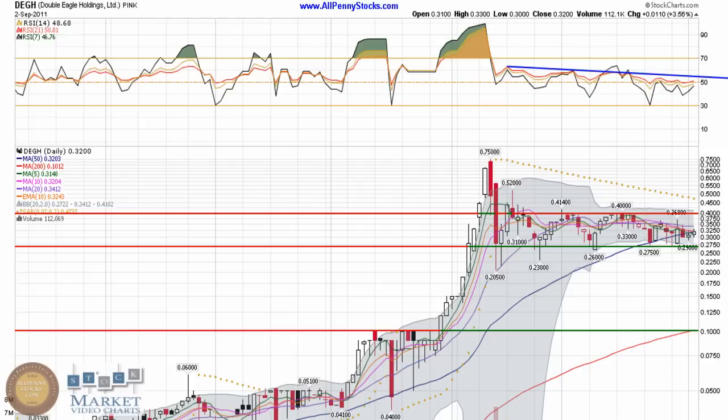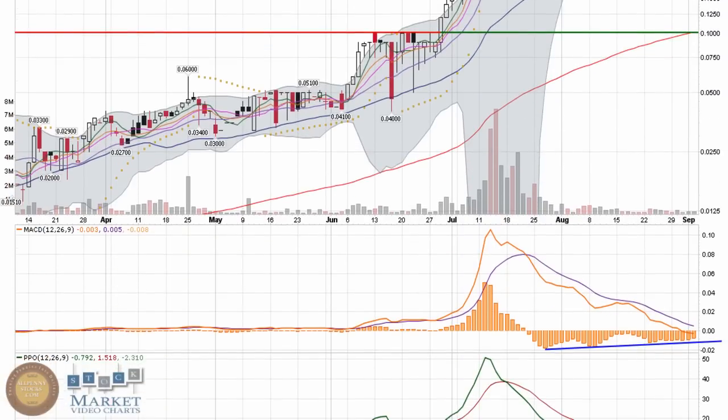Paying attention to the volume. 112,000 shares is a little bit low. You can see it can put together some pretty strong volume days. That 112,000 is right about normal, maybe a little bit low.